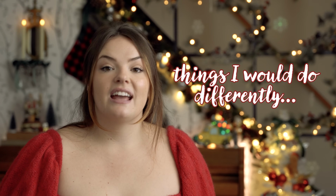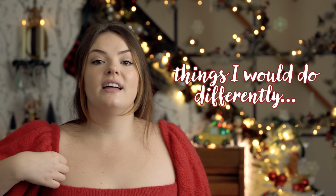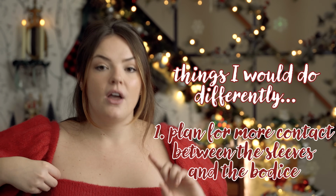Things I would do differently. Number 1, I would plan for the sleeves to make contact with more of the bodice than they do. When you knit the bodice, which is the first thing that you do, it's that double layer of fabric, like I said. And when you get to the length where it's supposed to fold over, you include purl stitches that you are then going to sew your sleeves onto. So that predetermines how much contact the sleeve is going to make under the arm or onto the bodice.